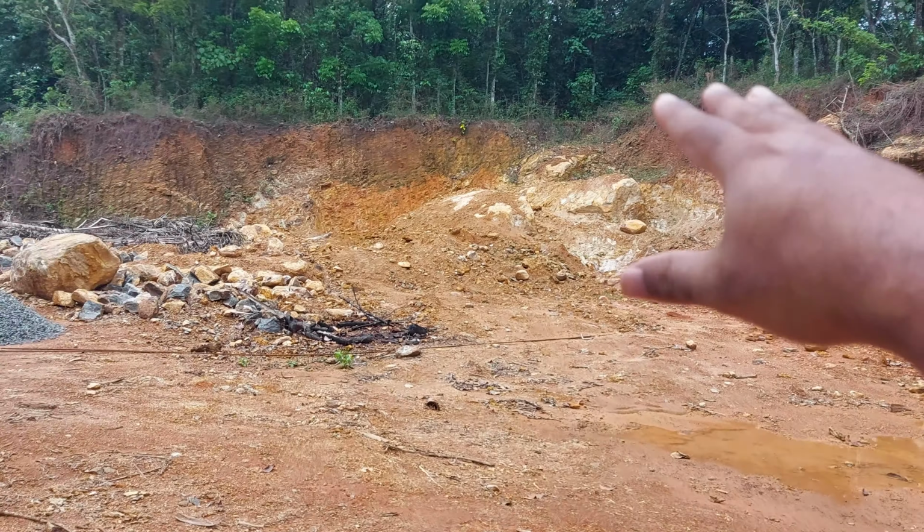And here some big rocks are there. To get rid of this rock, you have to break it down into smaller pieces, like that one, and use it for fencing or for building retaining walls. If that is emptied, this area will be completely flat and you can grow vegetables or build a big pond there, koi ponds. There are lots of ideas, but the fund is very low to build up that idea.